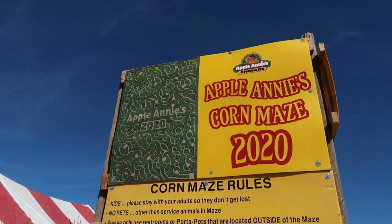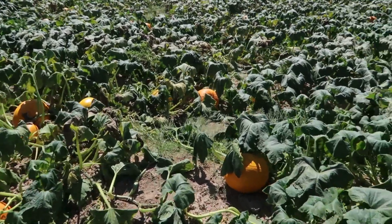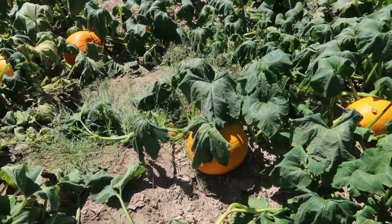Howdy everybody, and welcome. Today Amy and I are carrying forward one of our annual traditions. We've traveled down to southeast Arizona to Apple Annie's Produce and Pumpkin Farm to do their 2020 corn maze and to cut our pumpkins right off the vine in their pumpkin patch. We're really excited, one of our favorite things that we do each year, and we're really excited to have you join us today. So, without further ado, let's get right into this.